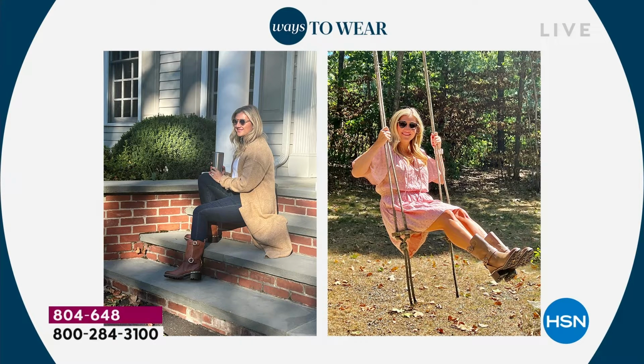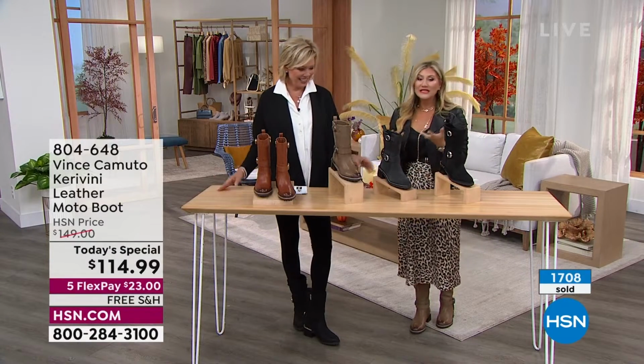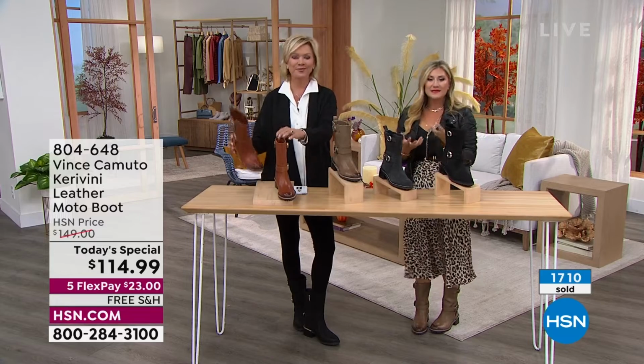Casey, you look adorable on that swing. I love this with a skirt and a dress. Absolutely. So there's a nice, really summer dress I threw on in the morning, pop this boot on, and it can completely transform that look that I was just about to put away after the summer was over. I know. Keep it out. Exactly. So it really does reinvigorate your classic styles.